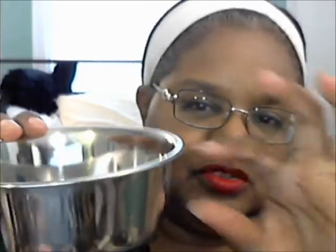So let's get on with the good stuff. Well, we'll start off with my baby's new bowl. Stainless steel. Stainless was the word I was looking for, because I kept saying steel in the last video. This is his stainless steel bowl. This one isn't as fancy. It's just a regular bowl. His other water dish is a little bit fancier. It's a little smaller also.